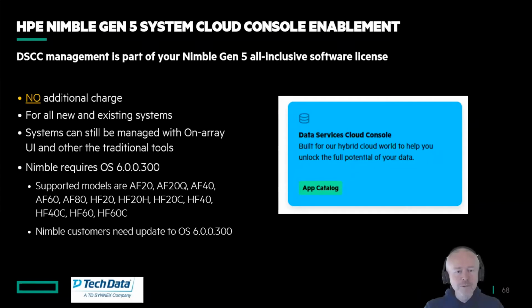Well, at that moment, know that DSCC, Data Services Cloud Console, is part of the licensing of that Nimble Gen 5. So if you have a customer with Nimble Gen 5 with all-inclusive licensing, the only thing that you need on that Nimble Gen 5 is an active support contract. I assume that there's an active support contract. Well, at that moment, you can enable DSCC for that customer, for all the new, but also for existing systems.